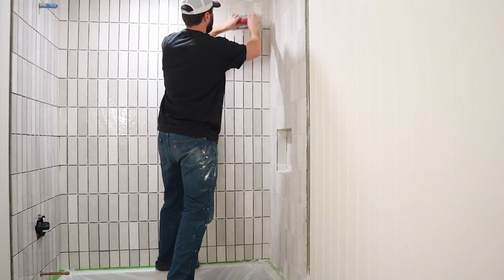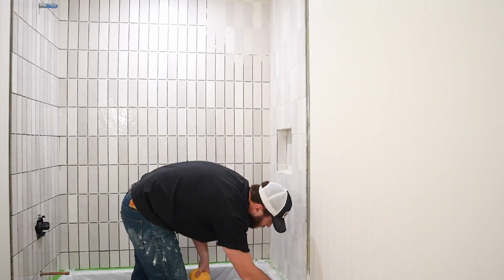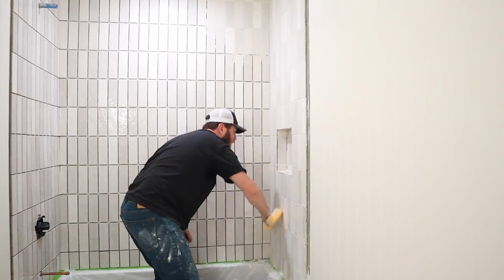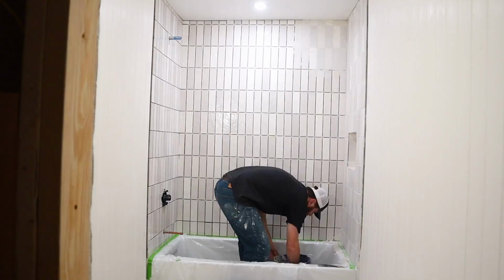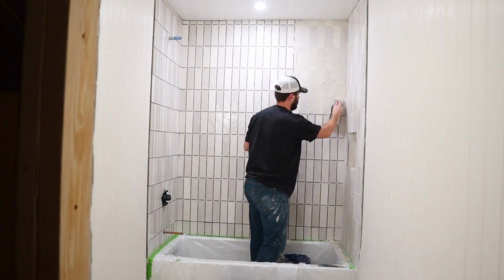Don't worry about the spots that look like we missed out on. The corners of the shower and also in the niche box are going to be sealed with silicone caulk, not with grout, so that's why you're still seeing the thinset gapping through.